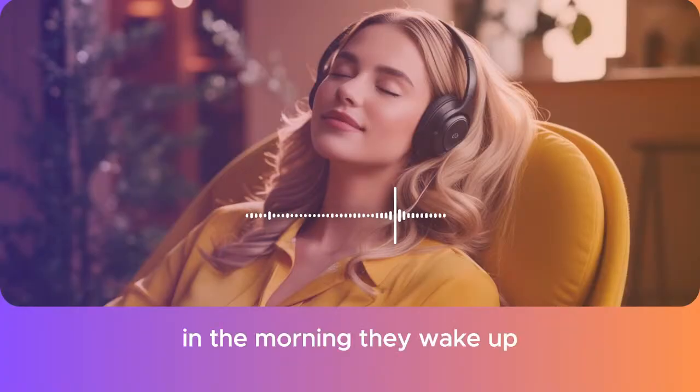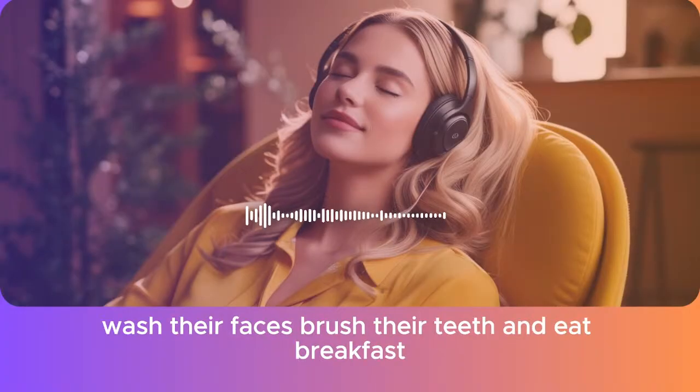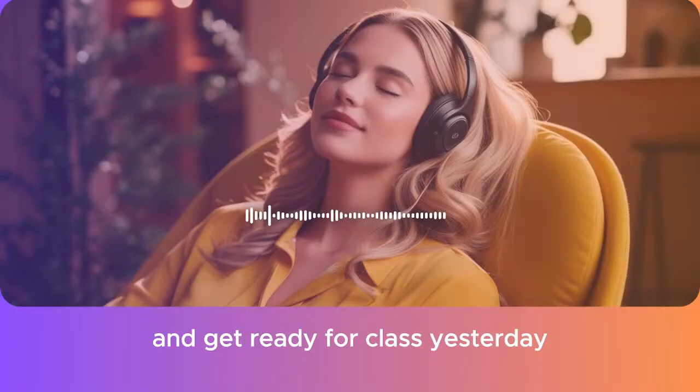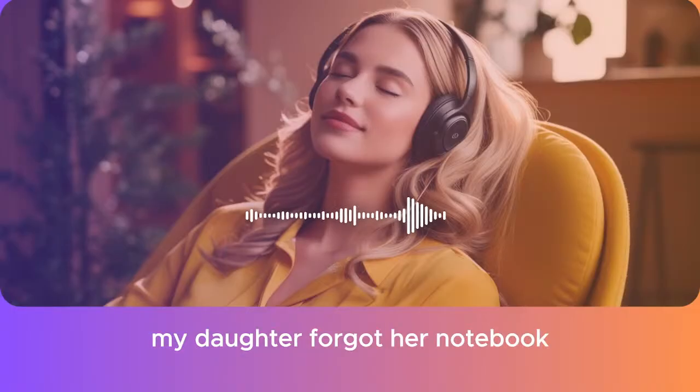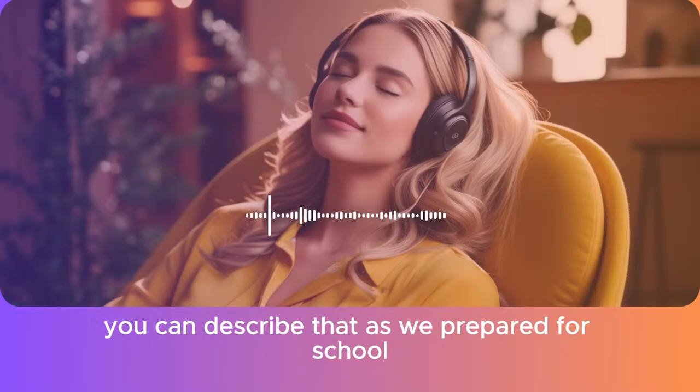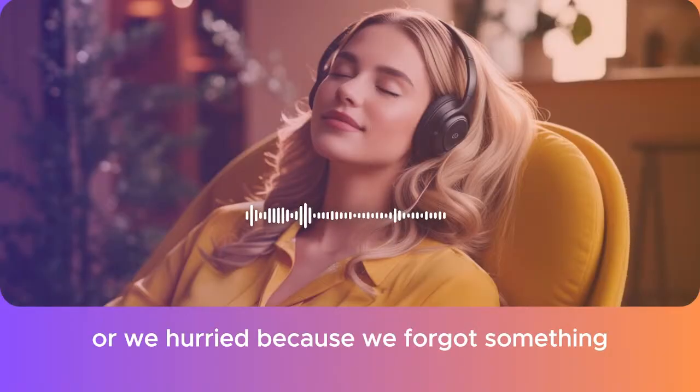Now let's look more closely at children's routines. In the morning, they wake up, wash their faces, brush their teeth, and eat breakfast. After breakfast, they put on their school uniforms and get ready for class. Yesterday, my daughter forgot her notebook, so I had to run back inside to get it before the bus came. You can describe that as, we prepared for school, or we hurried because we forgot something.